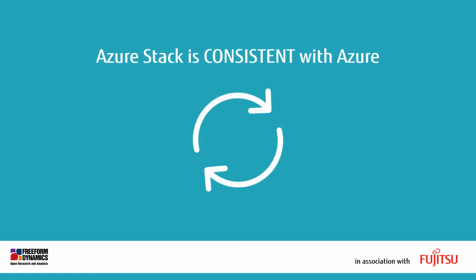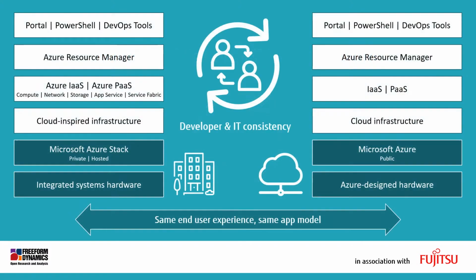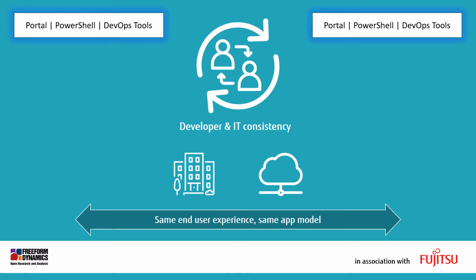No, they're not identical, but they do offer this consistent model for IT and developers. So if we look at this diagram, we can see that the key layers are all the same, and really only the hardware is different. So can you talk me through the layers? Yes, of course. So if we look at the top layer on both sides of the house here, we start with the Azure portal. Those who are familiar with Azure will know that this is really the primary user interface. The Azure Stack user interface itself is very, very similar to this. So here's an immediate level of consistency.